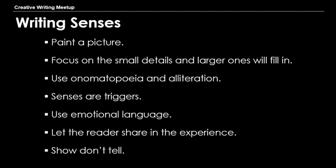And again, just to review really quickly on this very quick overview, when you write with the senses, you need to paint a picture and focus on the small details. Think of this as impressionistic artwork, the Impressionists, where they broke rules by not painting exactly what the artist saw, like you're looking in a mirror. They wanted to create an impression so that your mind would fill in those details. That's a really great way to write.